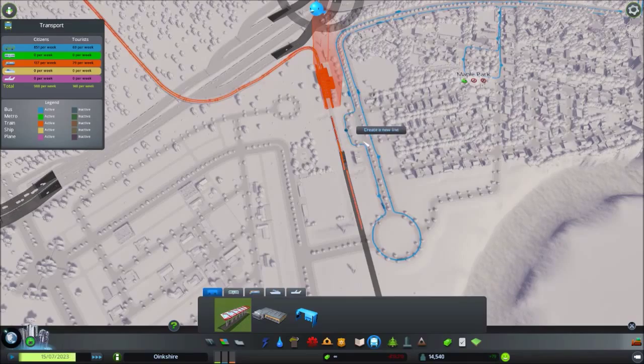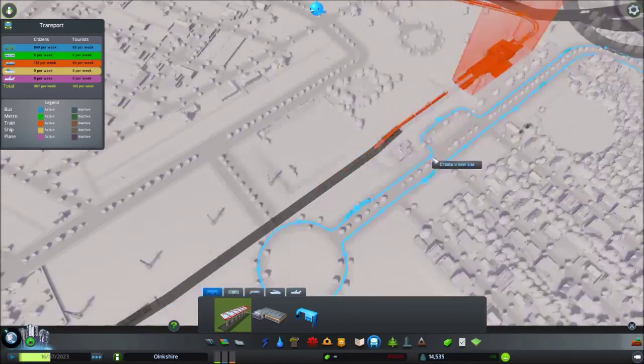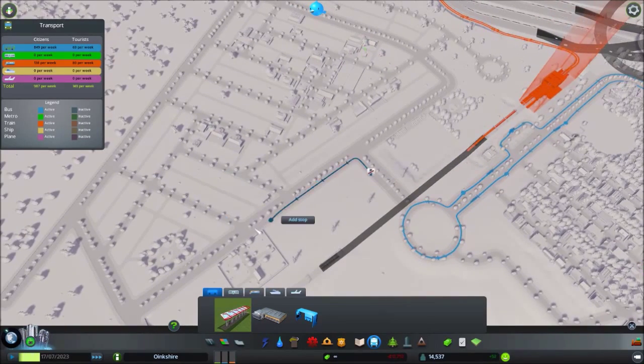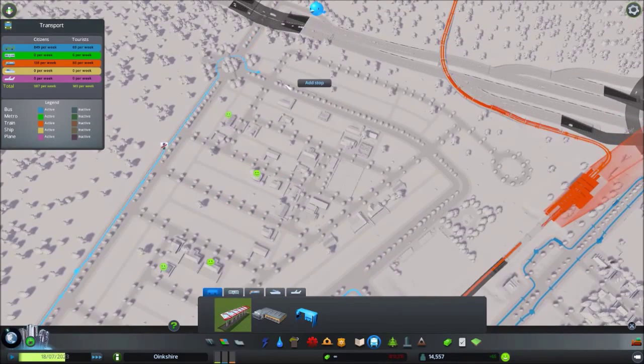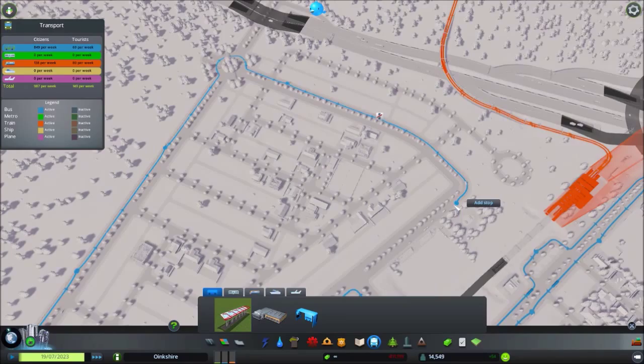I created this additional lay-by, which is a good spot for the buses to start and end. But the additional point is that it gives them somewhere to turn around. So I'm going to go around the perimeter, around the outside. That should be close enough for anyone to walk. You see the guys right in the middle are still getting the benefit. This might as well go in front of the park.